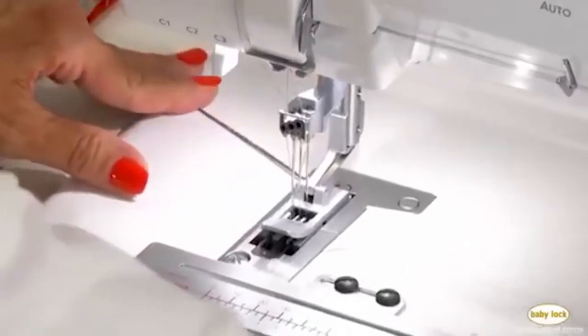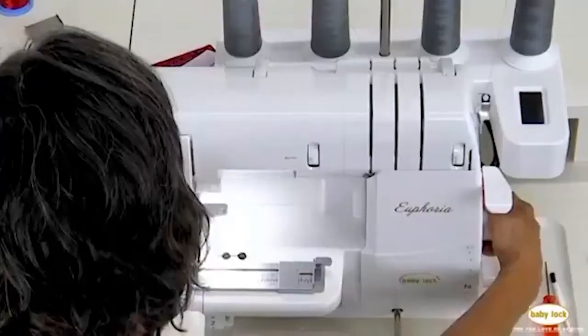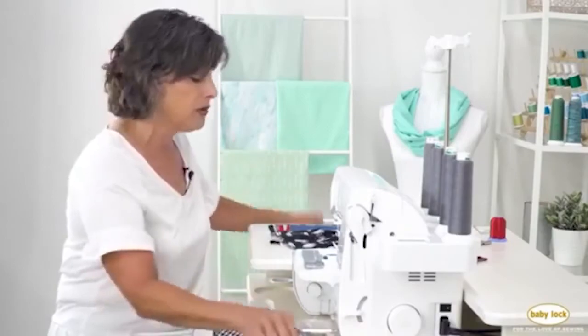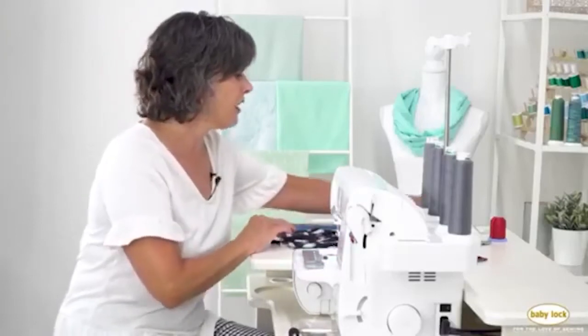To clear my machine, I'm going to rotate my hand wheel towards me until my needles are down, and then go backwards just till they're out. When I do that, it clears my thread so I can clip all of those layers, and now I can simply press on the back, drop my foot, and introduce my Teflon foot.